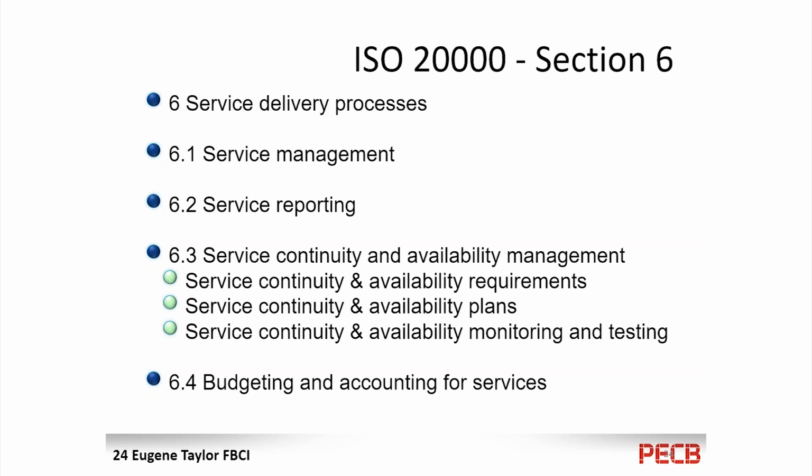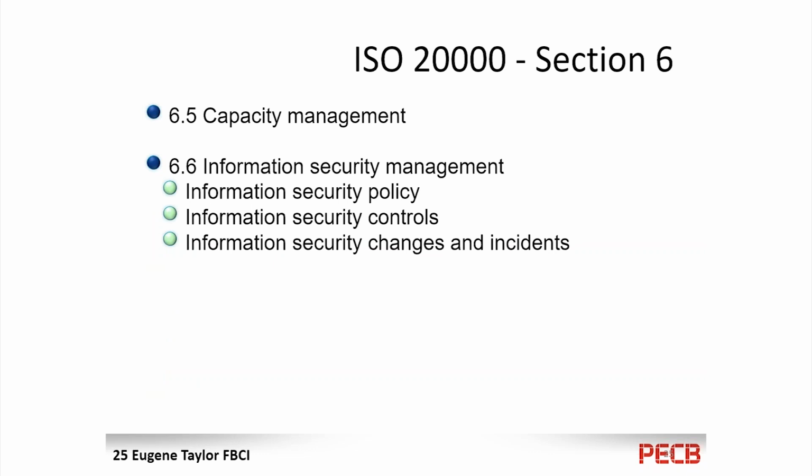Right, then there's budgeting and accounting for services. Very important in ITIL, is the money aspect of it. Very important to management, by the way. And when I talk about management, I'm talking about your board, because they're only ever interested in money. So you need to convert your technical thoughts into monetary terms. And they actually tell you how to do that in ITIL, by the way.